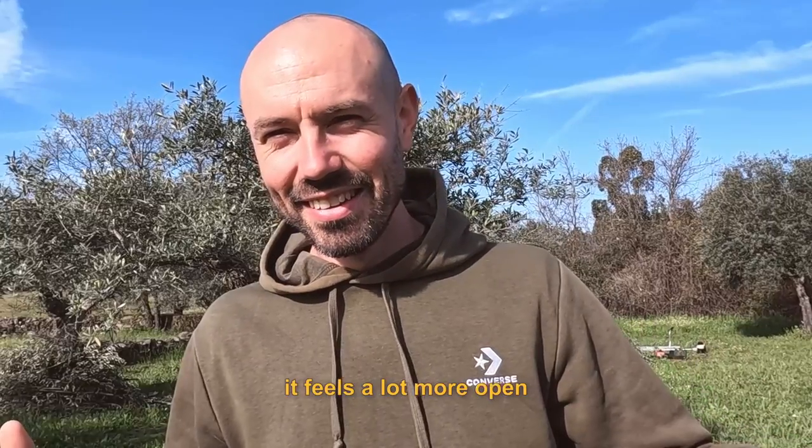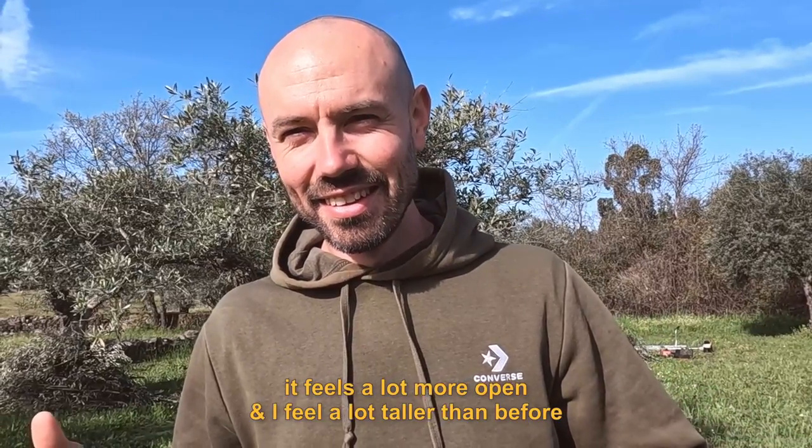And one thing chopping all of these we were both quite surprised about is just what a different feel it gives to this olive grove. Whereas everything was very high before, now everything's low and flat, and I don't really know how to describe it. How would you describe it? It feels a lot more open and I feel a lot taller than before. Yeah, it's just a very different vibe, but it does feel good to have everything trimmed.